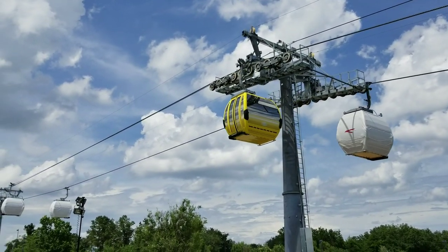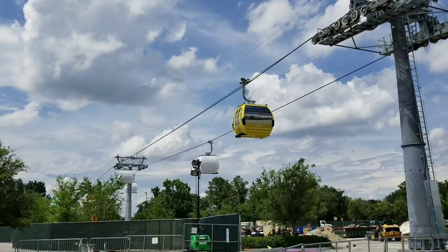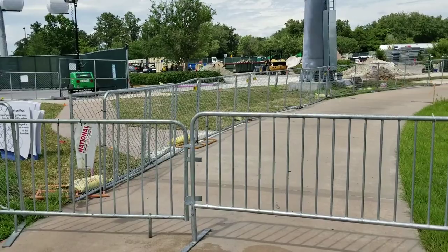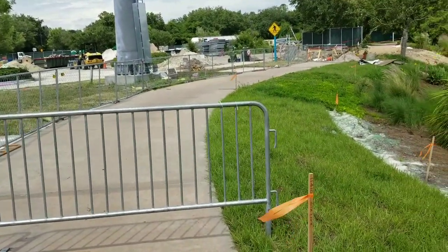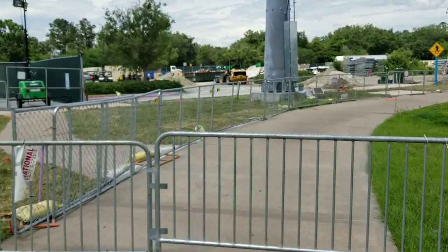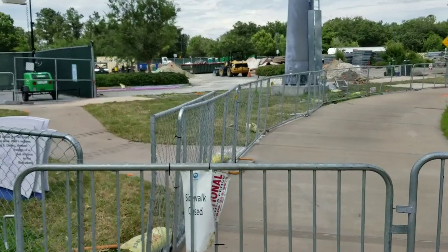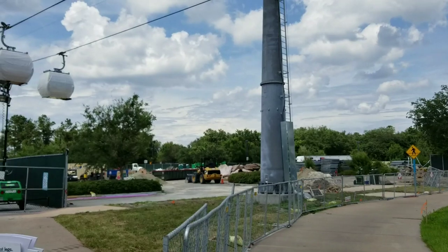Oh, just cannot wait to ride. We've actually been doing a lot of work here on the Art of Animation side. They've had this fenced off for quite a while. They're laying down some heavier foundation in order to allow for heavier equipment to be transferred back and forth from this area back here, and I believe for evacuations as well. I know they laid down some pretty heavy foundation here, probably for cranes and such to be able to sit if they need to evacuate from these towers or anything like that.